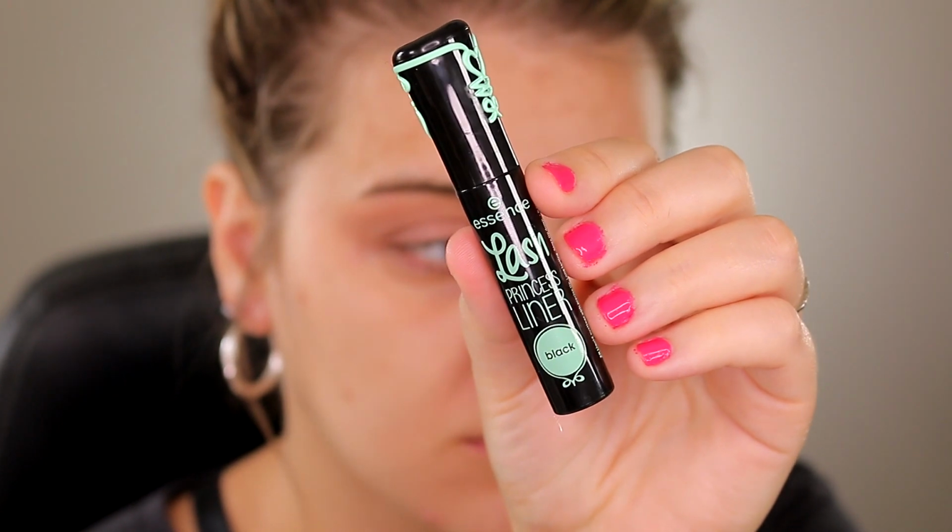Next thing I have are some new eyeliners from Essence. These are the Lash Princess liners. I have black and waterproof black. I have the waterproof one on this side and the original non-waterproof on this side. I haven't worn or applied these before today, so I really don't know how they wear. We're in the process of that wear test right now.